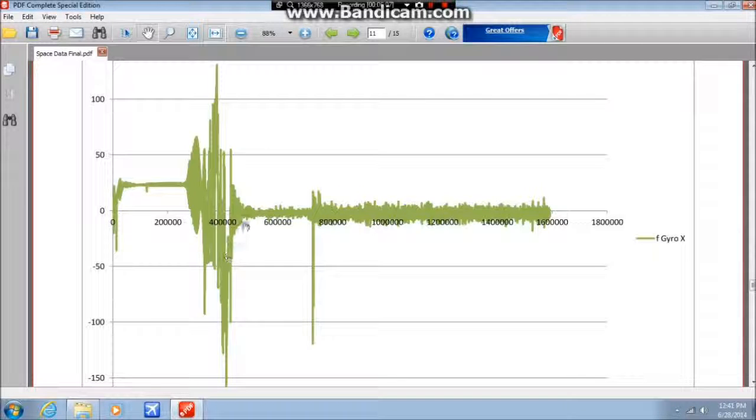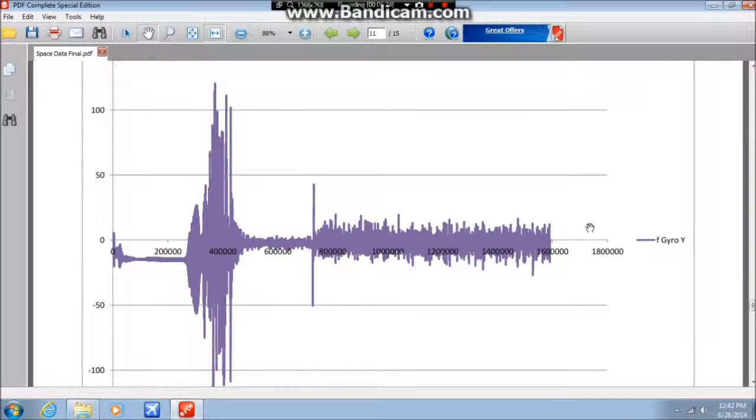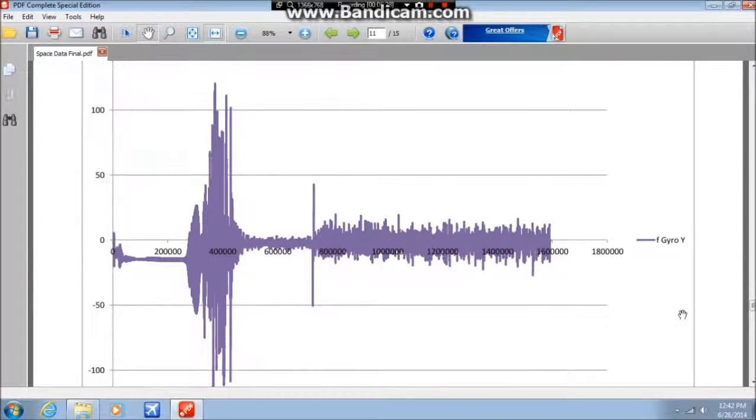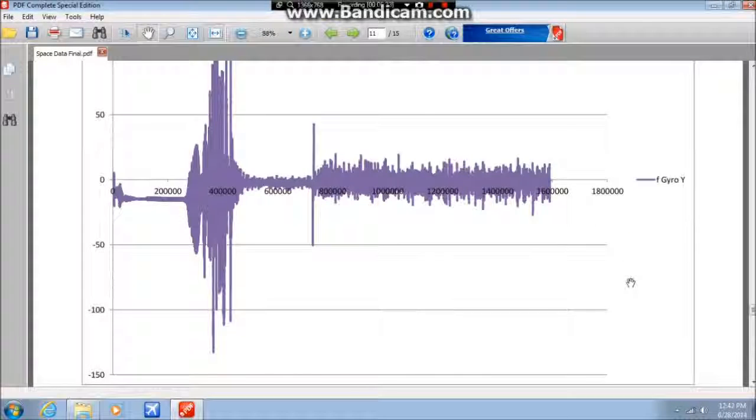And then it finally stabilizes when the parachute's deployed, and then you can see here splashdown, all of a sudden 100 degrees per second because it hits the water and then tips over. And then you can see here the waves are torquing it about. And then we have the same thing from the gyro Y, nearly the entire thing. So here it is. I don't need to explain it because it's pretty much the exact same thing.